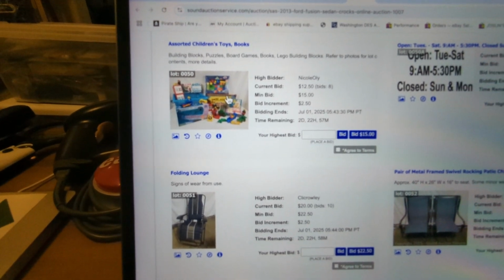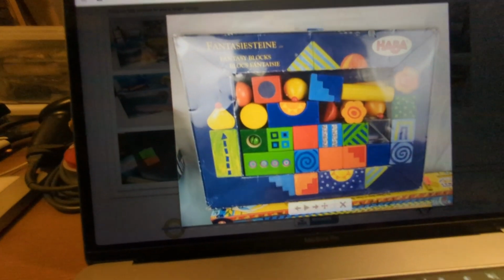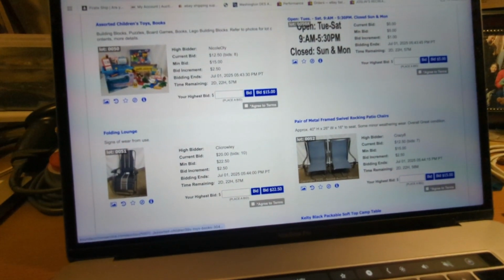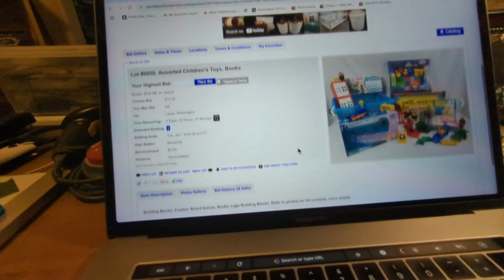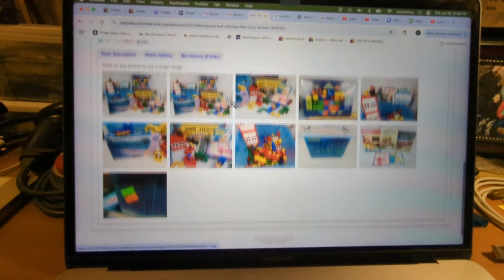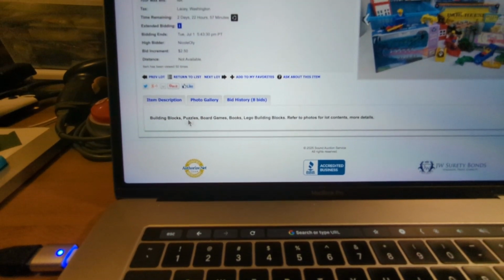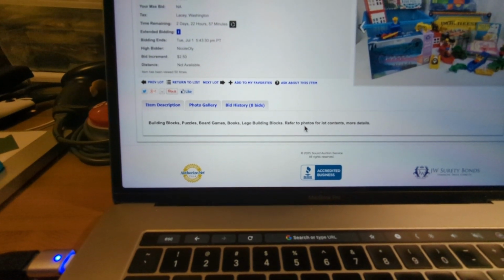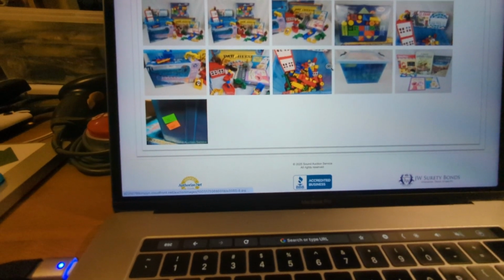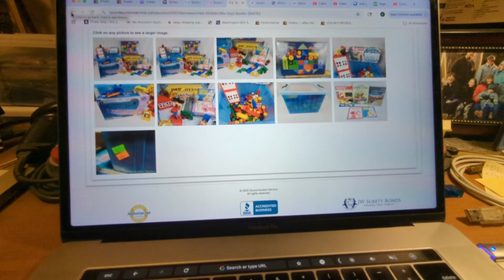Okay, assorted children's toys and books. So let's click on it and see if we can tell. Some of them look sealed. And if we come up here, this shows us all those thumbnails. And then if you want to see the description to see what it says: building blocks, puzzles, board games, books, Legos, and refer to the photos. So let's have a look. And that's what you would get if you bid on this lot.